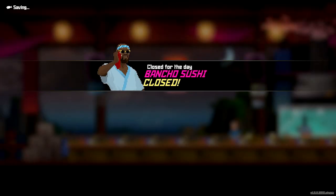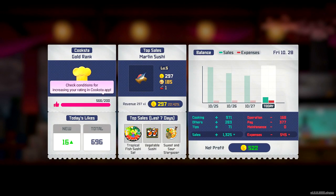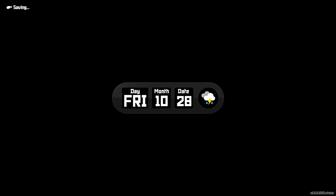Well, we didn't run out of wasabi, which surprised me. Oh, this night was shorter because we did night fishing. So yeah, we are not gonna make much money at all tonight. Oh gosh, it's way worse than I thought it was gonna be. Holy mackerel, that's terrible. That's terrible. We should just close the Bancho Sushi. We're not making any money. Just shut the whole thing down.